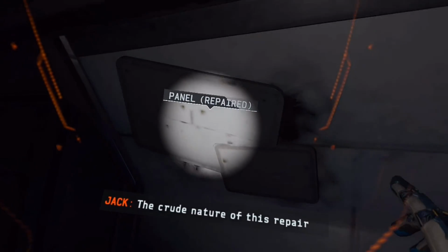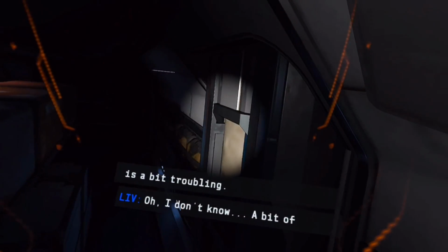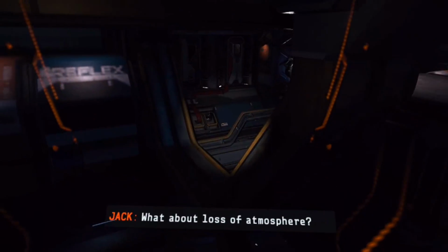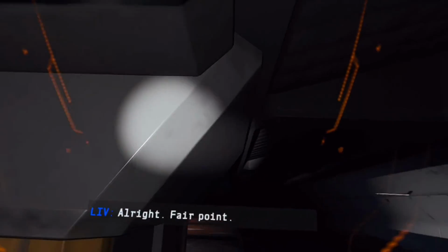The crude nature of this repair is a bit troubling. Oh, I don't know. Bit of character never killed anyone. What about loss of atmosphere? Alright. Fair point.